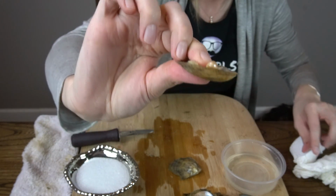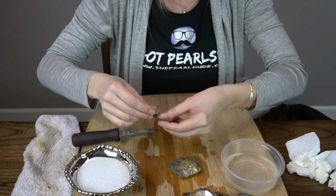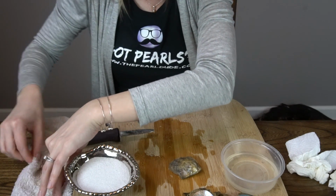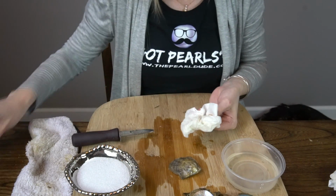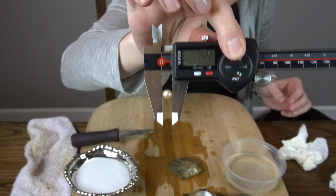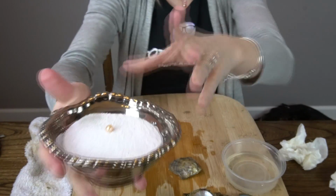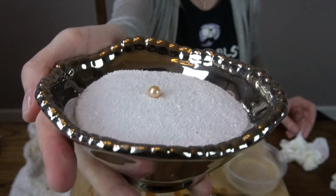Ooh, a huge peach. Wow, look at that. The Georgia peach is making an appearance again. $7.44. That's a big one. Look at that. Beautiful. Huge peach pearl. Wow.